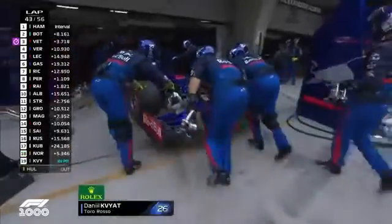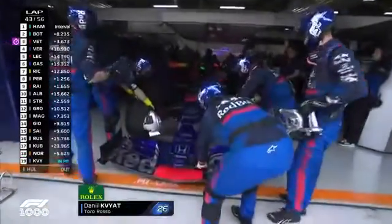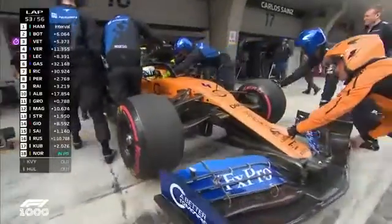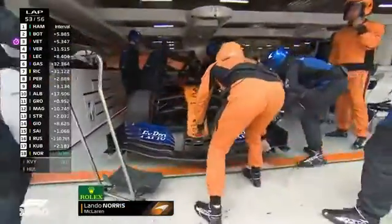Danny Kvyat is out of this race, banged into 2 McLarens at the start. Danny Kvyat's quite miserable Chinese Grand Prix comes to an end on lap 43. Lando Norris's hellish, I think we can call it, first Chinese Grand Prix ends in retirement. Joins Danny Kvyat and Nico Hülkenberg as retiring from this race.